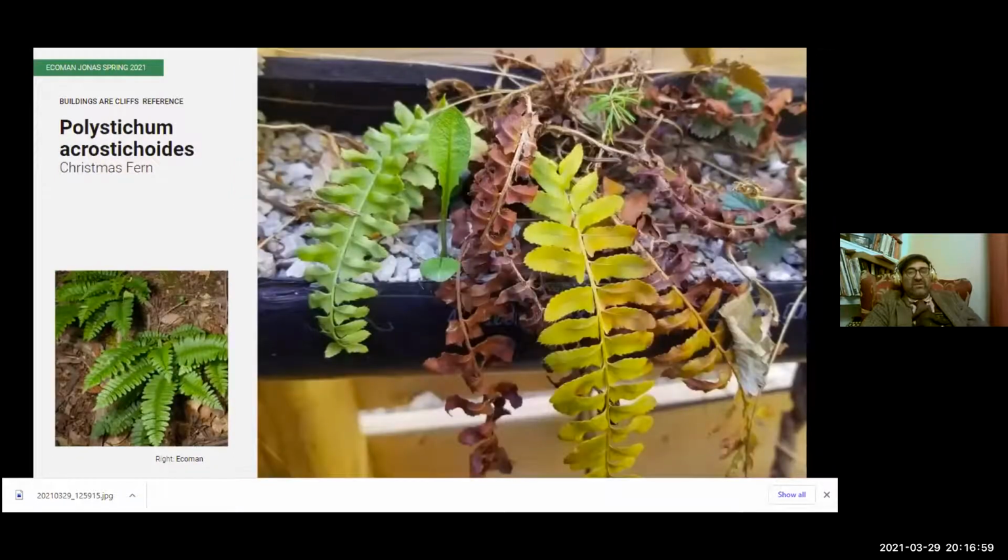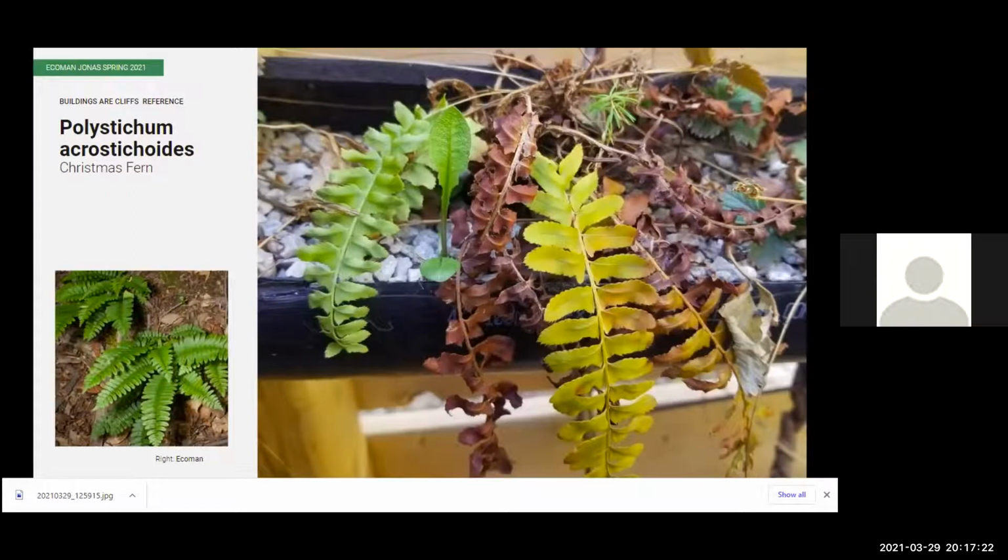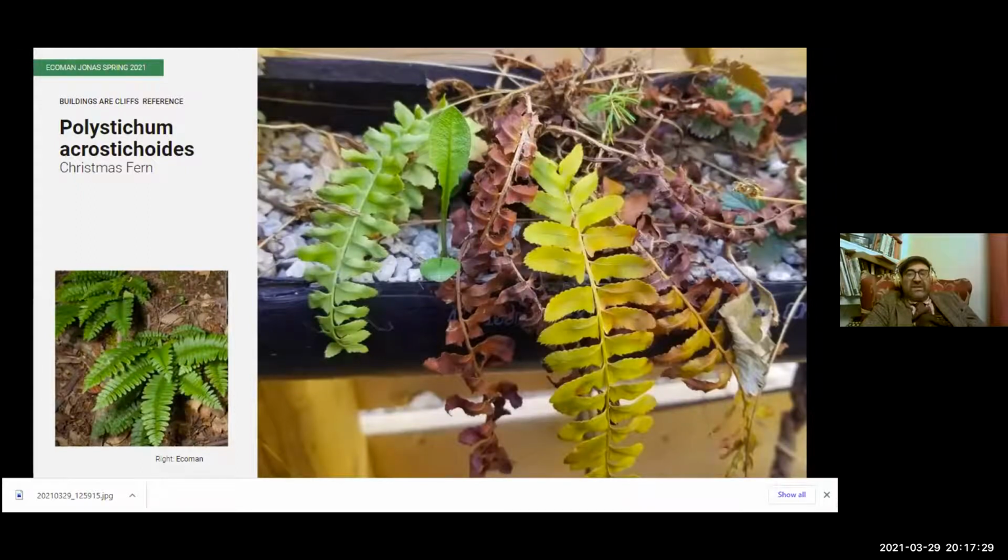Here's another one, same situation, but about 6 inches over. This is Polystichum acrostichoides, Christmas fern. And it's already green from last year, so I'm hoping to get some new fronds in the spring. And if you look at the top there on the right, that's actually a cedar seedling that came from across the way. I'm going to talk about cedars in a moment, but cedars are awesome. They're the fundamental building block of the cliff reference. And I've got a whole section on that in a moment.